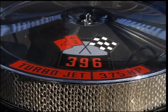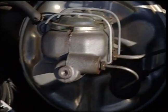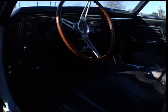Option-wise, it's got the 375 horse, it's got the 12-bolt, power steering, power brakes. I mean, it's got a ton of neat options. A car like this, in this sort of condition, all the chrome's been done, it's got a mint original interior in it, has to bring somewhere around $30,000.